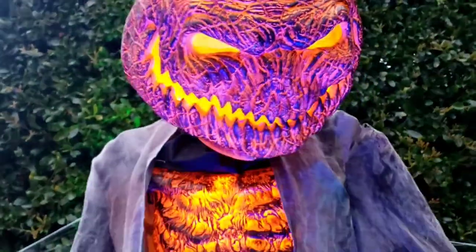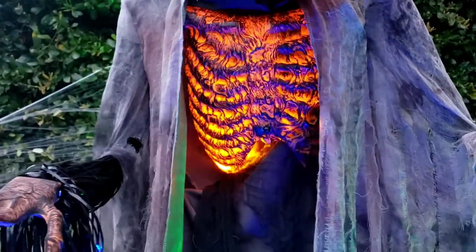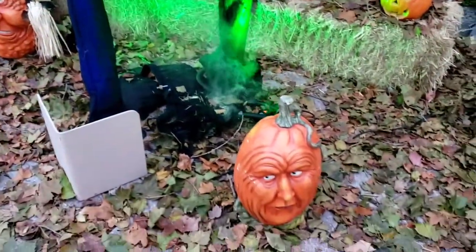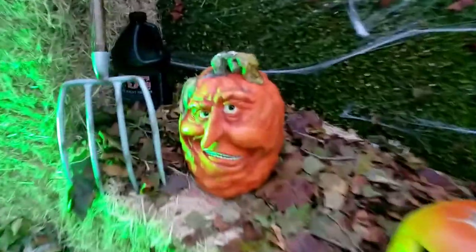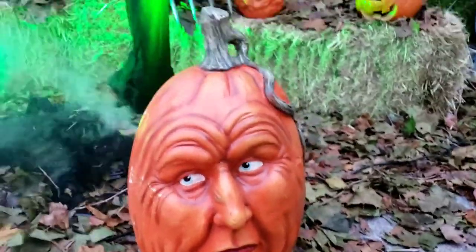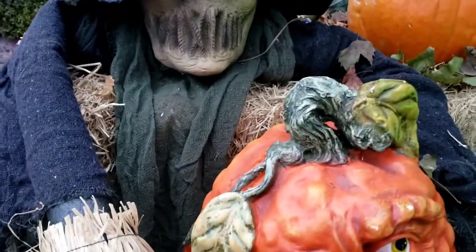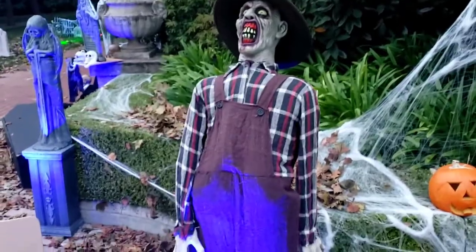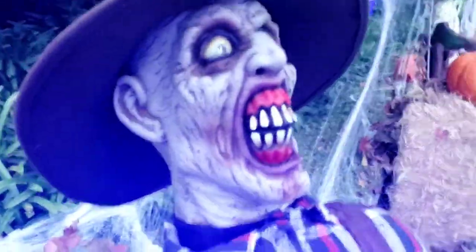Look at the steam coming off of his head. Look at his chest burning inside. Got a little fog machine right there. Pretty cool. Scarecrow, pumpkin. Look at this weird pumpkin. This pumpkin with a side eye. Look at this guy. He's so surprised, so stoked that it's Halloween. Someone needs Aquafresh. Someone needs their teeth cleaned.